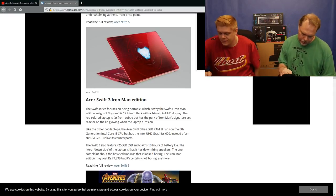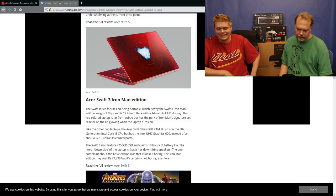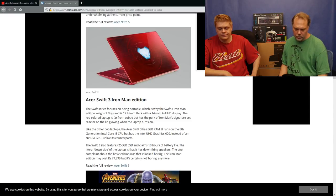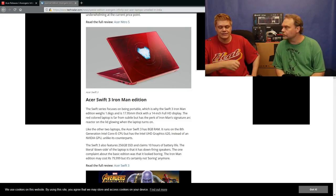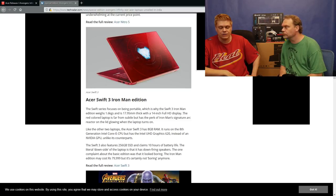What are the specs? Let's go. Okay, so full HD 14-inch IPS screen, 8th generation Intel Core, again i5-8250U. Intel UHD graphics 620. Now, there's a point: it's not NVIDIA graphics. With 8 gigabytes of RAM and a 256 gigabyte SSD. But the good thing is, because it's not using NVIDIA graphics, the Intel UHD graphics chip uses a ton less power. Acer claims that you can get up to 10 hours battery life on a full charge from this laptop.